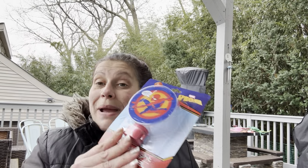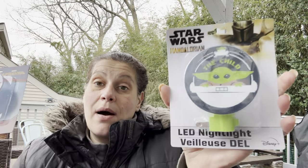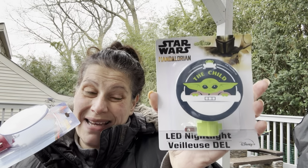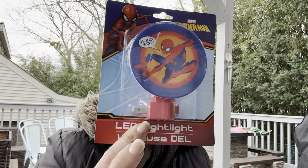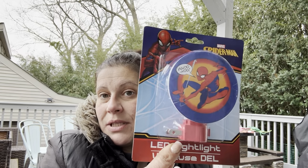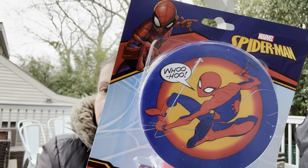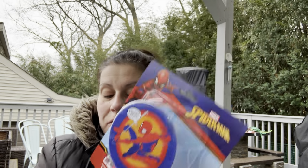So that's for him. Then they had these new manual flashlights, which I like, that you turn on and off yourself. So I got one of Star Wars Mandalorian, the Child, to put in a package to a friend for her son. And then I got this one for little man for his room to see if he likes it. So this Spider-Man one that says Woohoo on it. Yeah, little LED light and an on-off switch there. I think that's it for that aisle. That was a quick one.